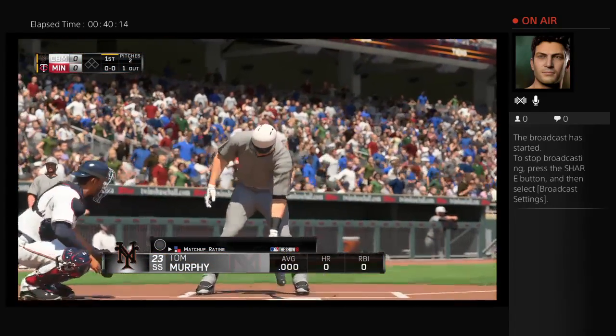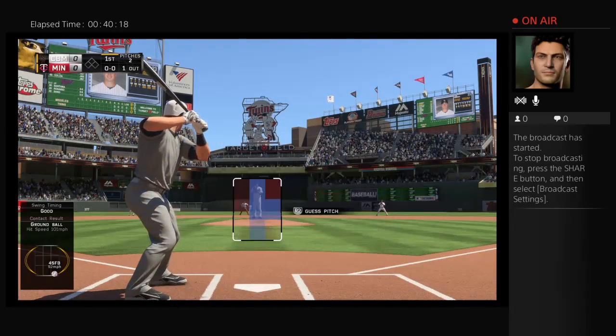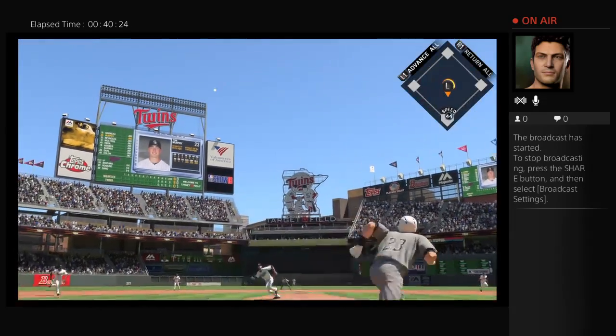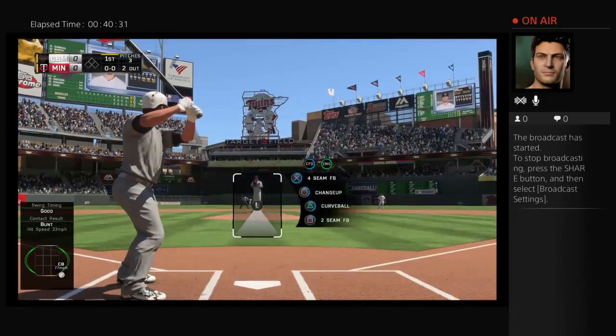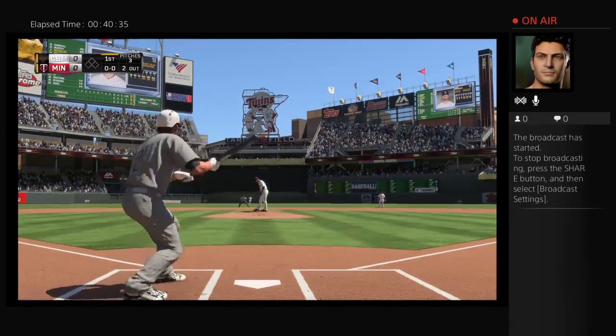At the plate, Tom Murphy. He'll get to take his first cuts here. Murphy pops up the bunt attempt. Number 17 is there, and he'll bring this one in. Mark Reynolds gets his first opportunity now in the top of the first with nobody on.